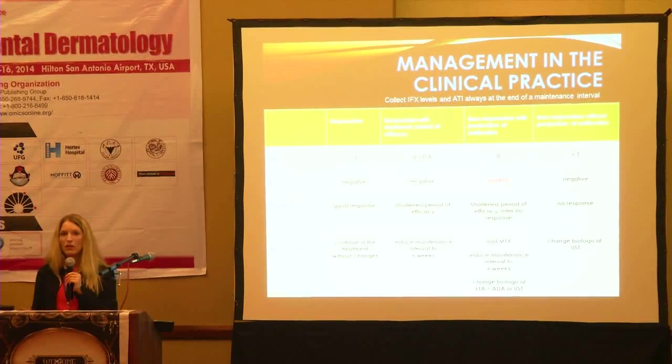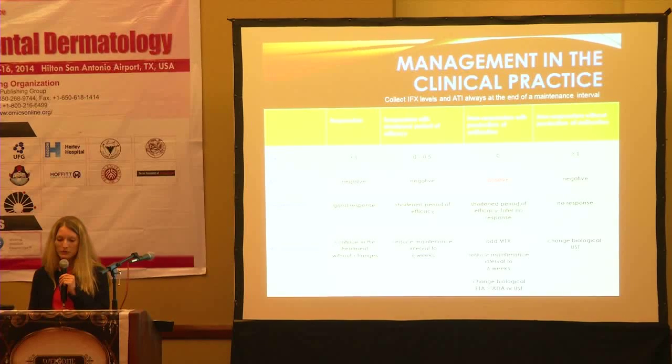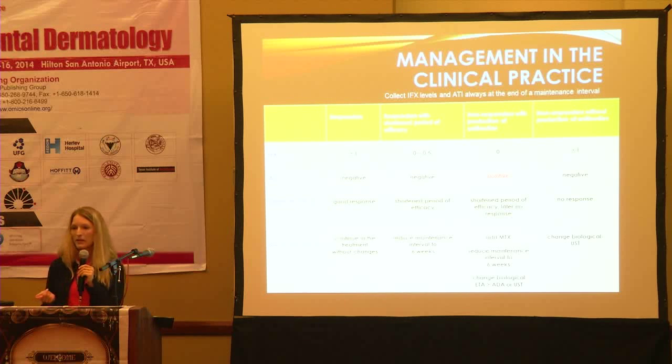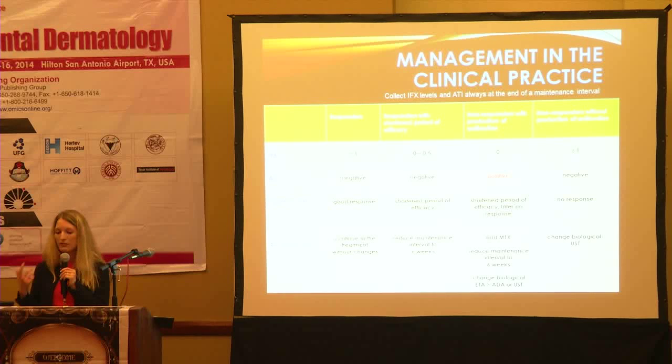So based on all these results, we were able to elaborate a summary table for practical patient management. And I would just like to point out that whenever you have zero levels of the drug, you are either looking at a responder with shortened period of efficacy, or you are looking at a person with production of antibodies. And usually the signal that a patient is producing antibodies is the sudden clinical worsening.